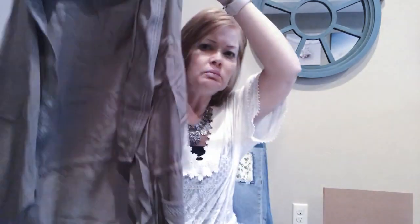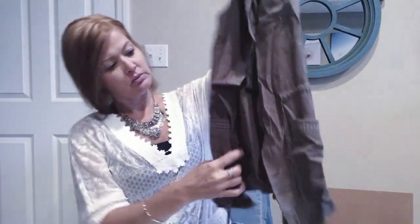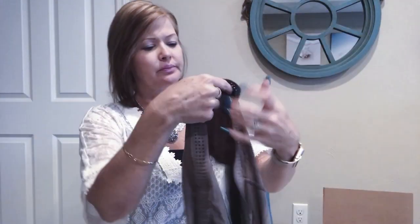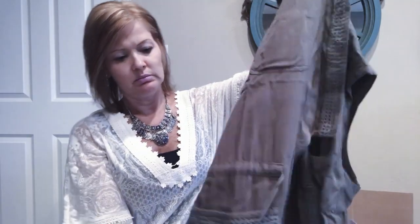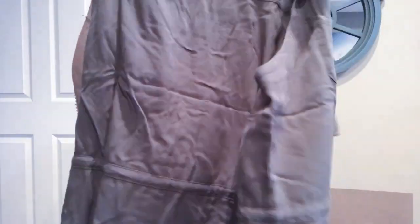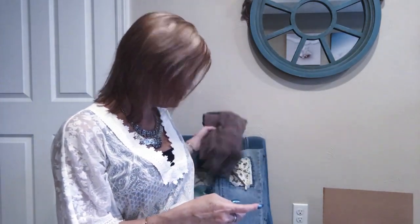Okay, this is a tribal shawl collar drawstring vest for $89. It's kind of cute. It has this little detailing here on the trim. It's a pocket, a little drawstring waist. Looking forward to trying that on. That's different. It goes with the jeans.